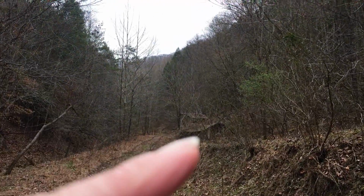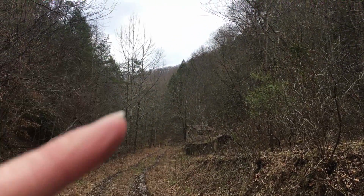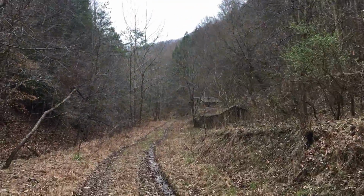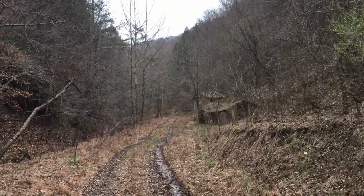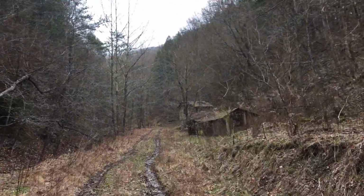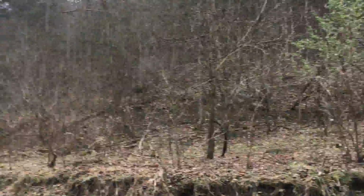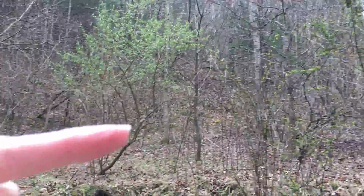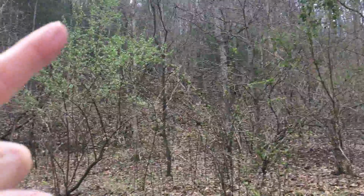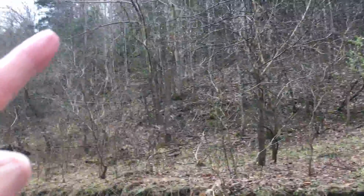So you can see the old garage and the old smokehouse. Can you go in it? Probably not. Yeah. Yep, all through here. I see a bucket right there. Hey, Grandpa.